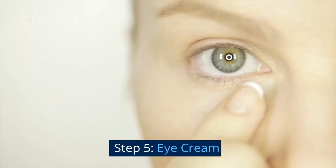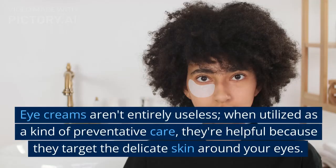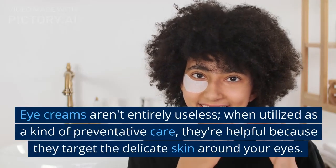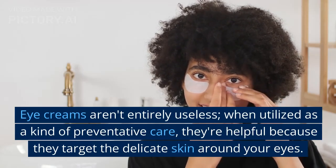Step 5. Eye cream. Eye creams aren't entirely useless. When utilized as a kind of preventative care, they're helpful because they target the delicate skin around your eyes.